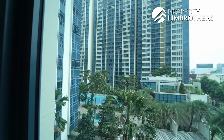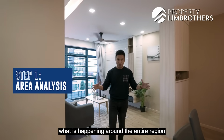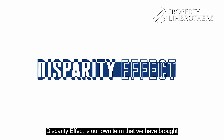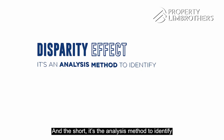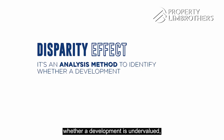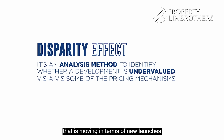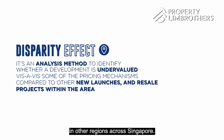deck. Step number 1 is to analyze what is happening around the entire region and belt in Singapore in terms of how prices are doing now. Disparity Effect is our own term that we have brought out in PLB, and in short, is an analysis method to identify whether a development is undervalued vis-a-vis some of the pricing mechanism that is moving in terms of new launches and resale around the project itself in other regions across Singapore.